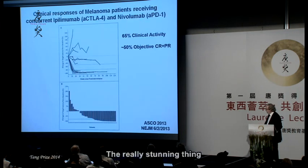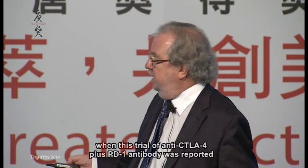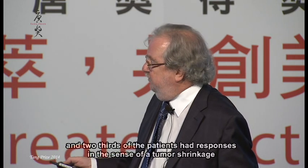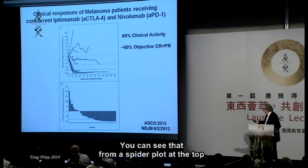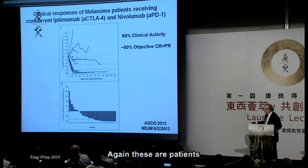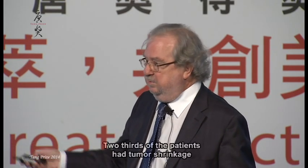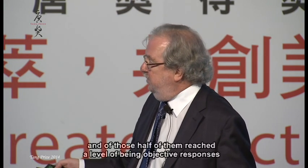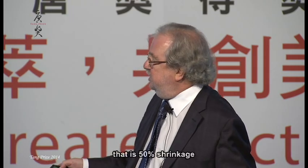But the really stunning thing was in 2013, last year, when this trial of anti-CTLA-4 plus PD-1 antibody was reported, and two-thirds of the patients now had responses in the sense of their tumor shrinkage. And you can see that from the spider plot at the top. Again, these are patients. It looks a lot different than the other one, right? So we're blocking two. So two-thirds of the patients had tumor shrinkage. And of those, half of them reached the level of being objective responses, that is 50% shrinkage.